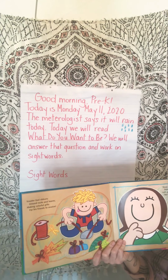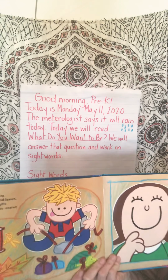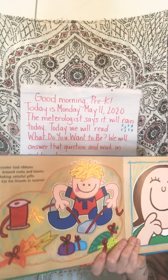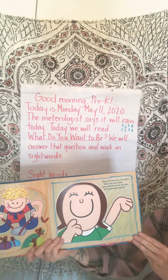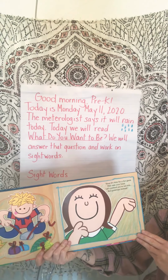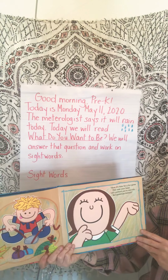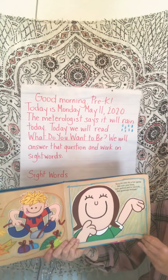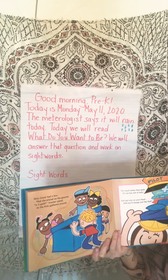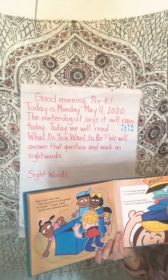Scooter tied ribbons around rocks and leaves, making colorful gifts for his friends to receive. Now it's time for a fun game that uses your head. Let's pretend you're not kids, but grown-ups instead. Miss Green had a box that she placed on the ground. Is it gold? Scooter asked as the kids gathered around.